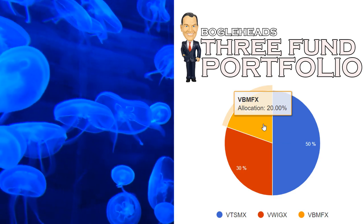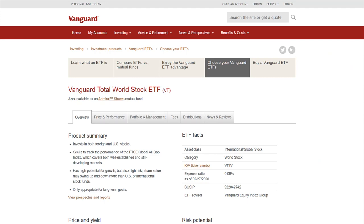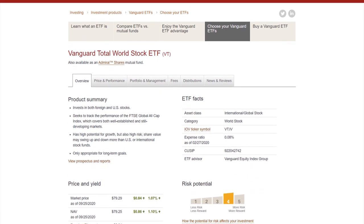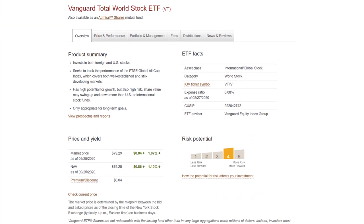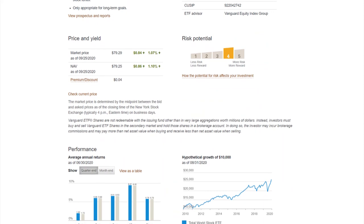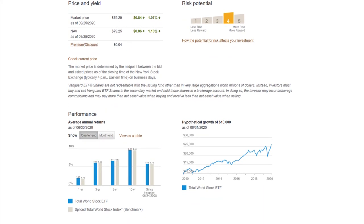If you're enrolled in a retirement account that gives you access to a total world market index, such as Vanguard's Total World Stock Market Index, ticker symbol VT, you could actually use that instead of these separate U.S. and international funds, which would make this a more traditional 80-20 portfolio.